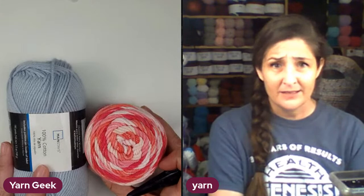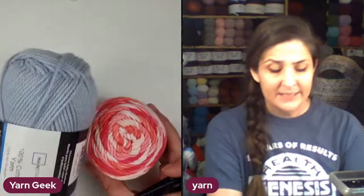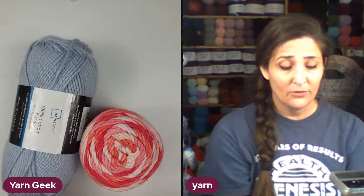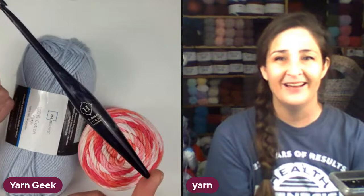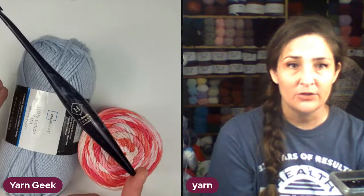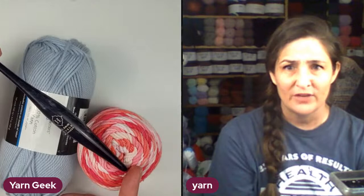All you need is a yarn A and a yarn B. For this, I got four weight cotton yarns. You can use whatever yarns you want. I'm using my 5mm Furls hook. You can use a 5mm or 5.5mm. Either one of those would be fine.